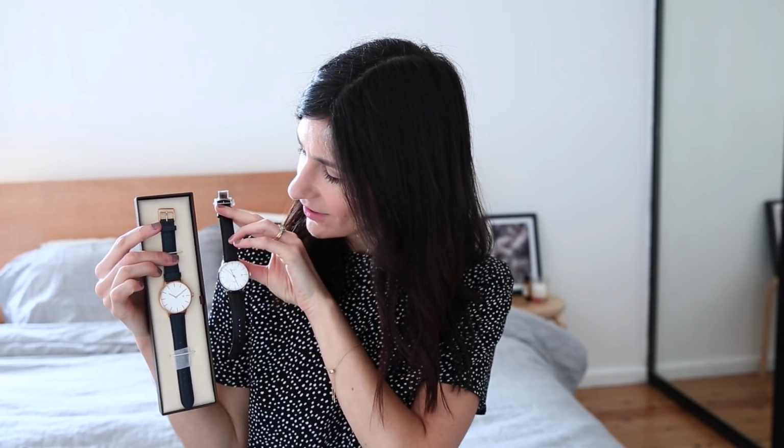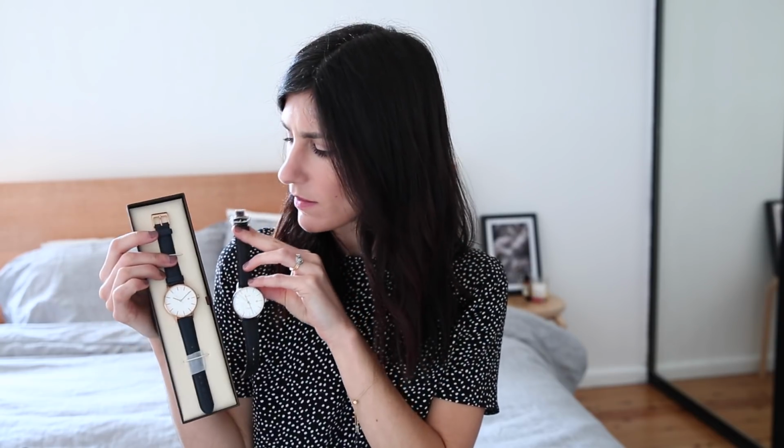So here's a side by side for comparison with the minimalist, the women's. If I can get them straight, there we go. So you can see it's got a bit of a different look. The crystal domed sapphire actually has a little bit more of a curve to it on the men's version, and you can see that the hardware is actually a shiny stainless steel, which I really like.